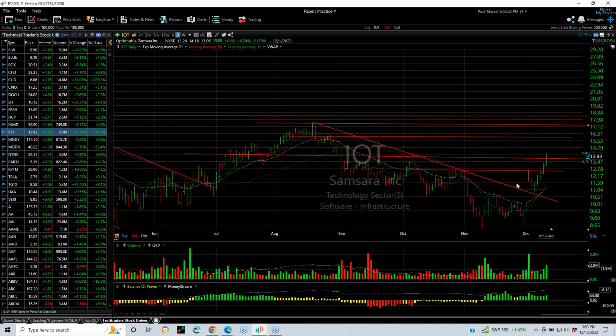IoT been up 5 days in a row after reversing from the breakaway gap and retesting. Take a look at this. So across here was support. It tested it perfectly and ran up for 5 days in a row. But today's closing above the highs here, I'm now looking for a move to 15.16.